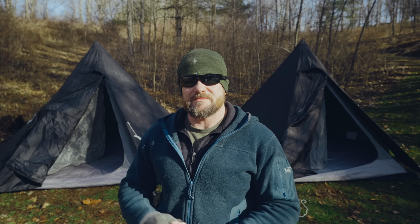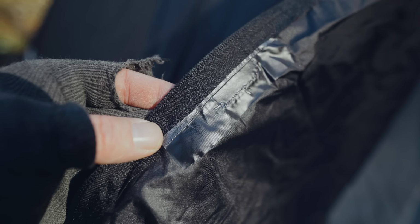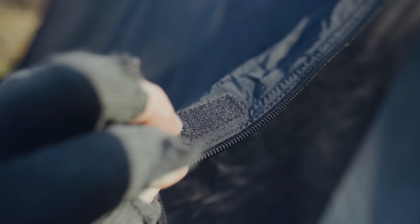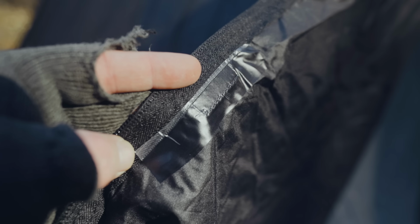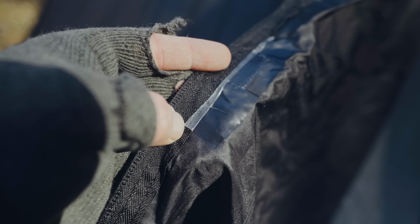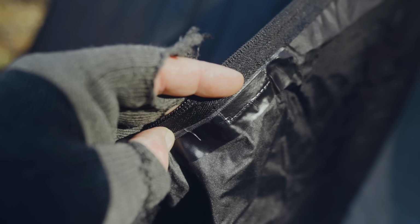What I want to focus on next is the seam tape along the door with the fly on each tent. I noticed with the previous version that some of the seam tape overlapped the zipper. Let's see if it's the same on the new version. This is what I'm talking about, folks. So on the other side, you have that Velcro that holds the storm flap. You have seam tape over those stitches. And you can see how it begins to run off of the tent material onto the zipper. This is the old version.